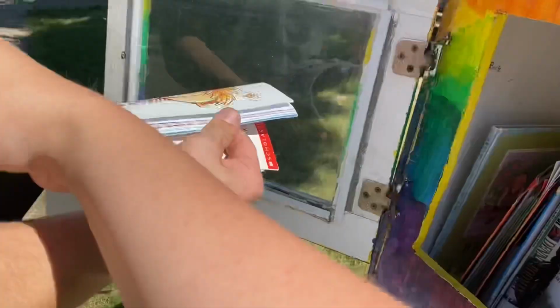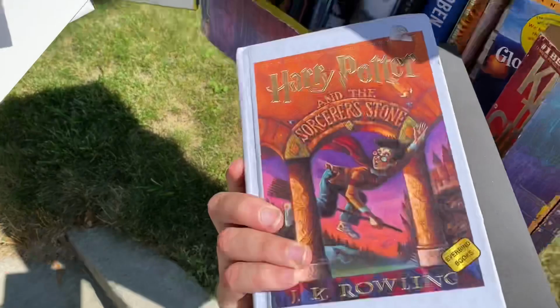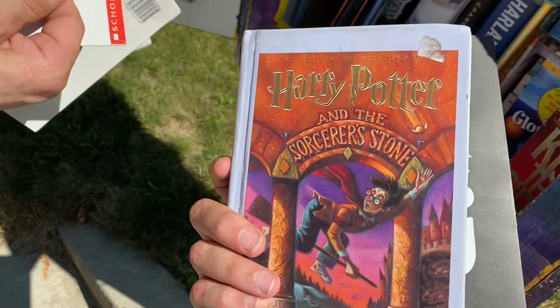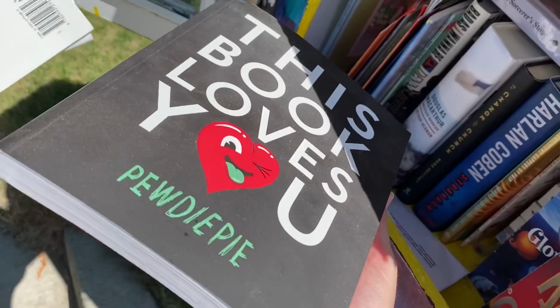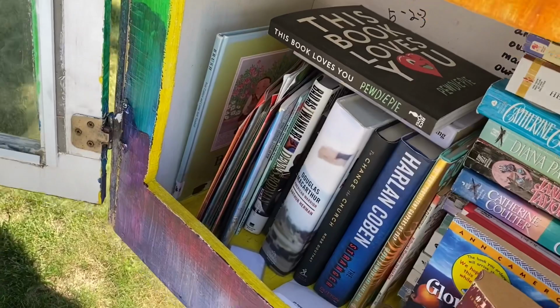While he's looking at those, the two we are going to drop off is this copy of Harry Potter and the Sorcerer's Stone, which we have 2 copies of, which is why we are dropping one of them off. And this one is This Book Loves You by PewDiePie, that I found at a thrift store, I don't even know how long ago, and I got it because I wanted to do something artistic with it, and I just never got around to it, so it's just been sitting there wasting space on my shelf, so now it can go here, and somebody can hopefully enjoy it. It's very warm, so excuse the red face and sweat.